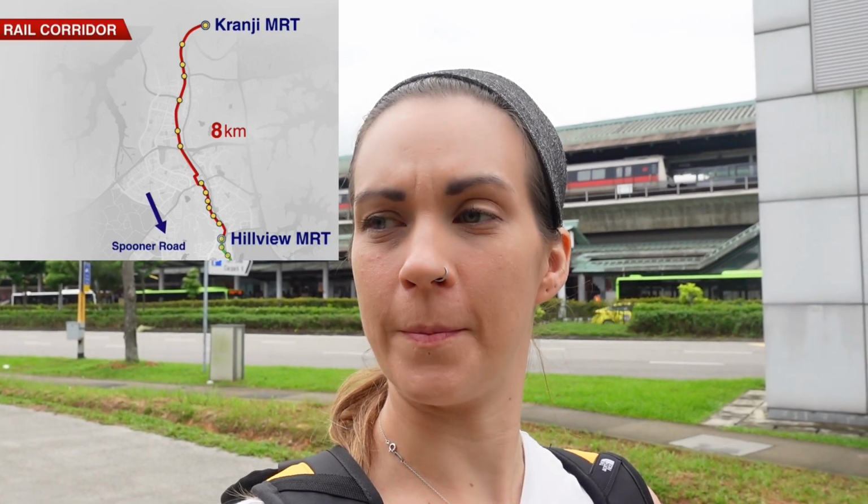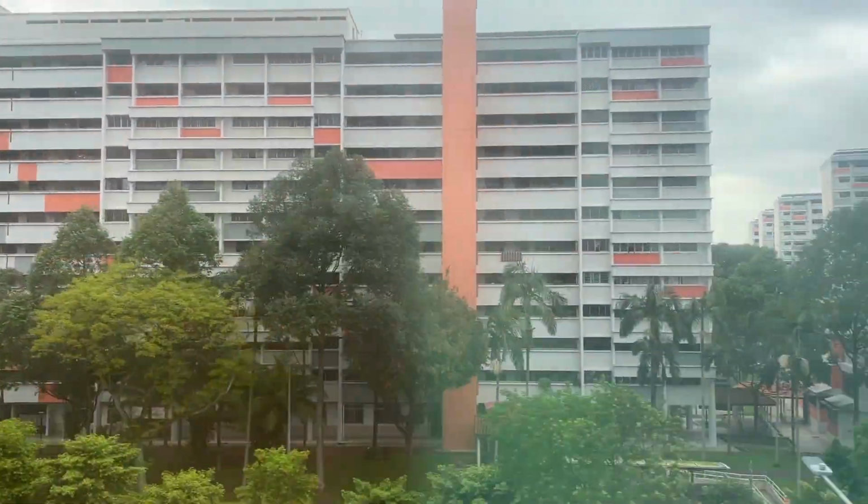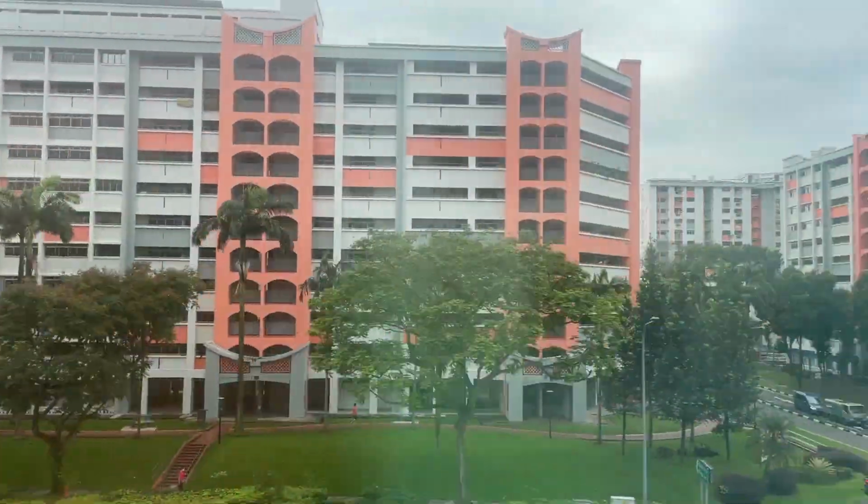I've come out to Kranji MRT stop to check out the new bit of the rail corridor. It's not very easily accessible. I took a very long journey here from Dobigor after I dropped the kids off at school. The red line always seems freezing to me, but lots of it was outside, so it was quite nice to see bits of Singapore you don't normally see.